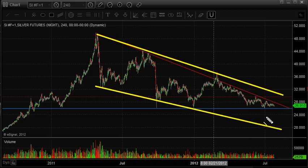Silver is much more volatile. We do have this key support line here. If that is broken, I wouldn't be surprised if we actually see it do the same as what gold does. It'll break down, kind of stretch to the downside a bit, and then from there possibly explode to the upside. Overall, silver doesn't have as clean of a chart.